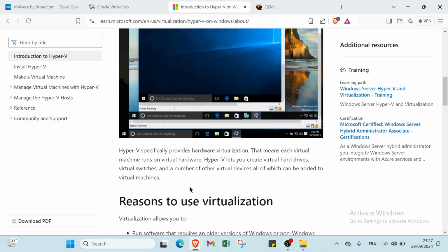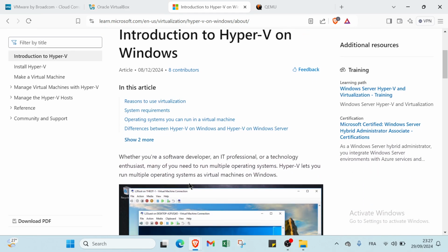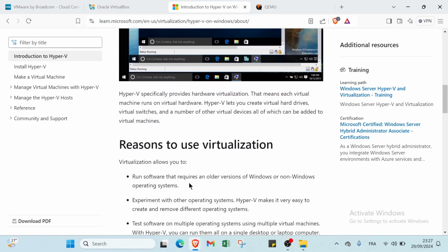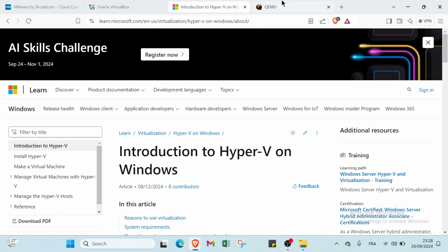And so its benefits include tight integration with the Windows ecosystem, enabling seamless management through familiar tools like PowerShell and System Center. Hyper-V offers features such as live migration, which allows virtual machines to move between hosts without downtime, and robust security options like shielded virtual machines. Additionally, it supports nested virtualization and containerization, making it ideal for both enterprise environments and development scenarios, while providing scalability and high availability for demanding workloads. So this is how it works with Hyper-V, and let's move on to the next one, which is called QEMU.